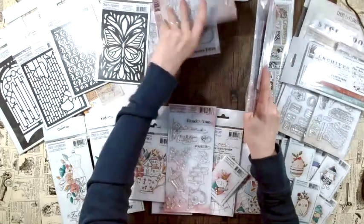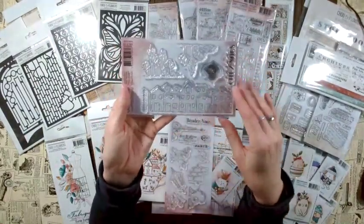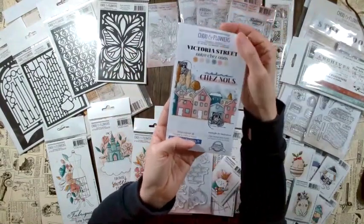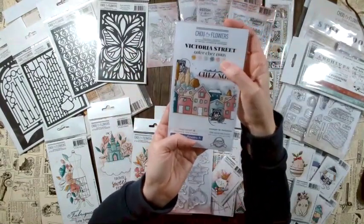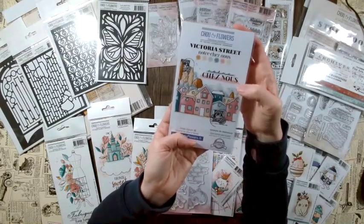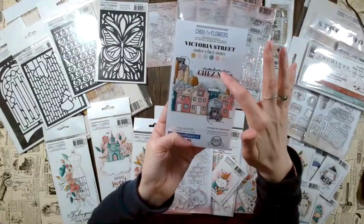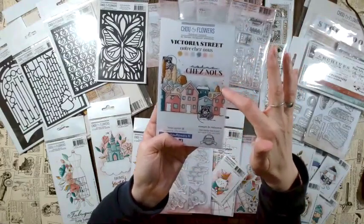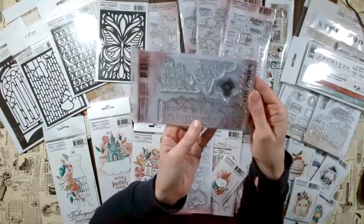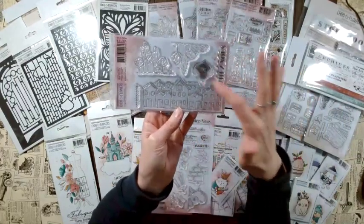And again, in regards to houses, we have this beautiful street scene here. Once again, this is what this looks like. So here we have Victoria Street, Notre Chez Nous, and here it says Chez Nous, and we have these great houses. I think Notre Chez Nous means our house or something like that. So here we have this great street scene, and again, you could only use the houses or you can use it all together with the trees.